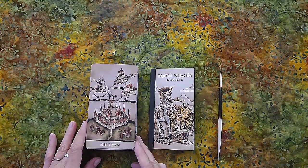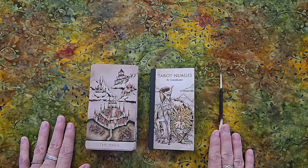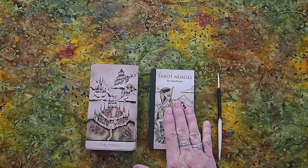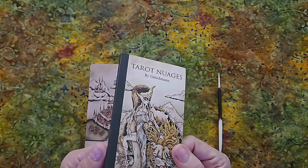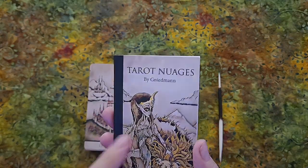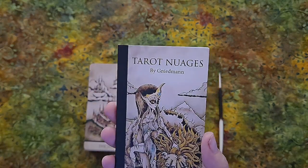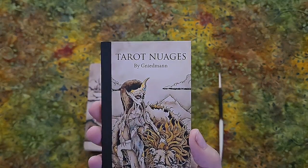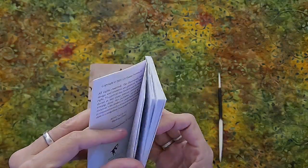So, yeah, I thought I'd do a nice deck review because this deck is gorgeous. I just love it. So this is the Tarot Nuages by Gniedmann. So let's look at the guidebook. It's a cute little book. I mispronounced it in my 1 card in 4 decks. I pronounced it wrong, and I'm terrible because I took 2 years of French in high school, and I should know better. So I stand corrected and ashamed.